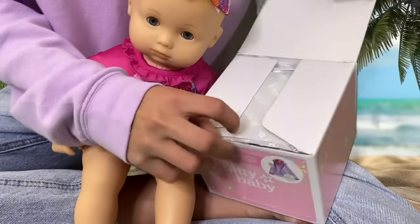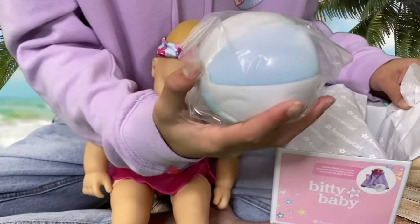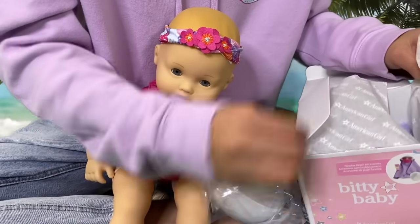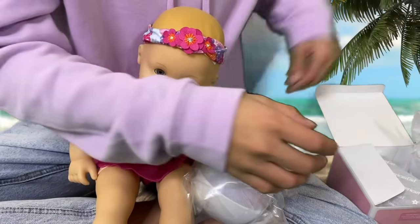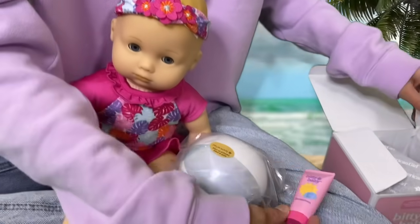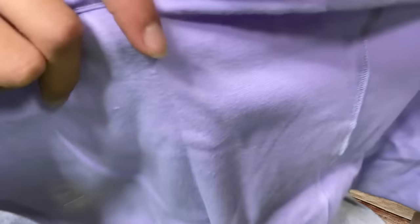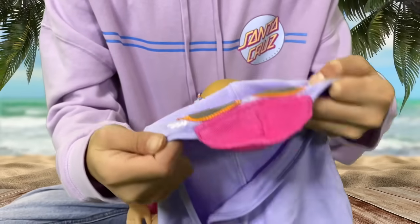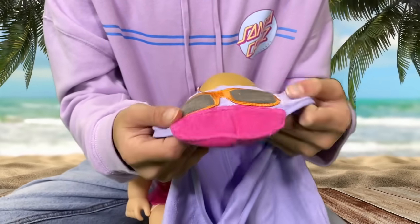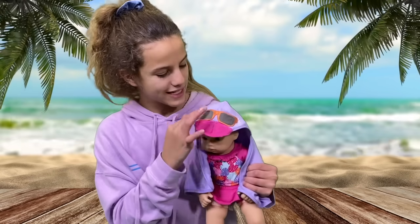Now that we're at the beach, she has to get her towel. This is big. I did not expect it to be this big. Little bitty baby sunscreen. Oh, this is adorable. Let's put her in this right now because there's a little head and it has sunglasses and little water droplets and then a little beak. This is so cute. It looks like she's a little bird with sunglasses.